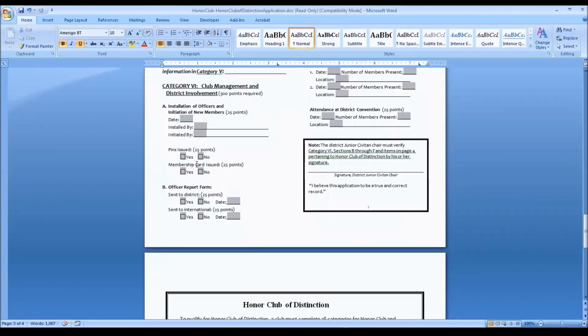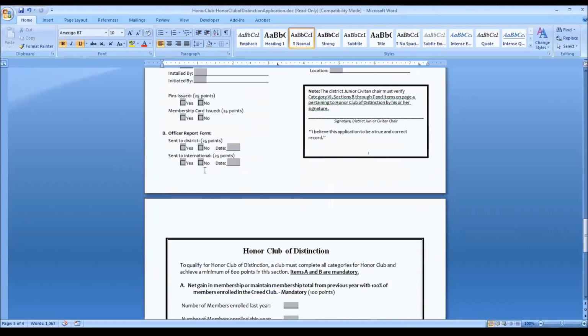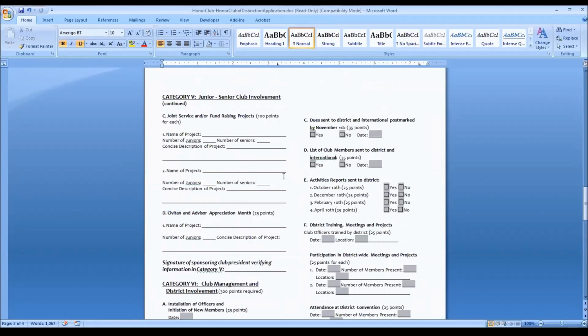If you issue pins and membership cards to your members, once again, 25 points for each, and you can purchase both of these through the Junior Civitan Supply House at juniorcivitan.org. If you send your officer report forms to district and international after your elections in the spring and in the fall, you will get 25 points for each. Please note that if you send a form to me, I will always double check to make sure that it has been sent to international, and if not, I will do so for you.